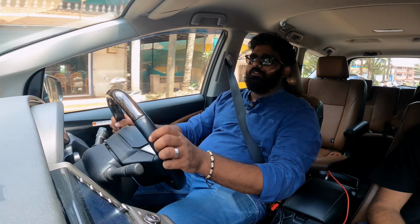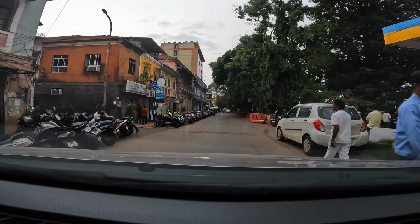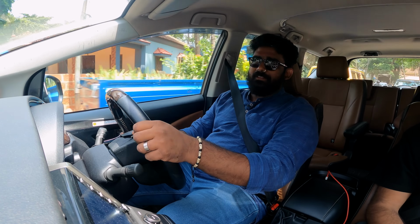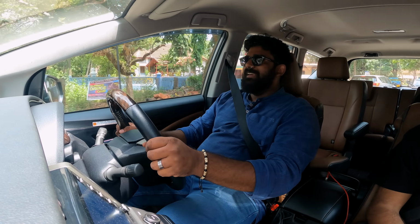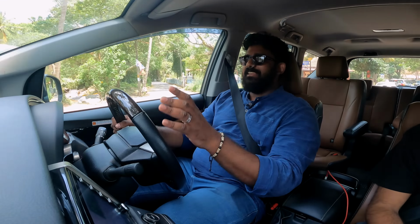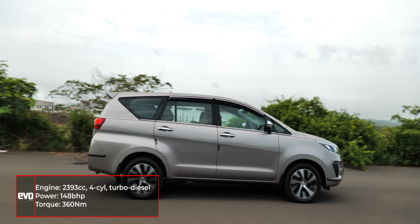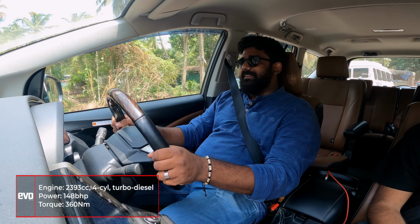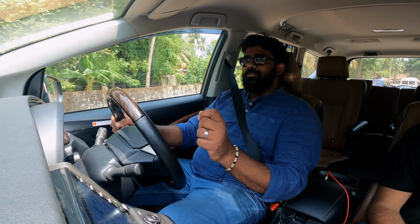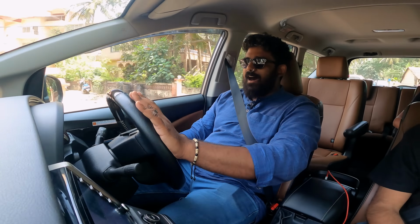So, with lunch out of the way, great lunch by the way, I've flicked the keys of the car from Atish. Now, this isn't the first time I'm driving the Innova Crysta, but every time I do, it leaves me impressed. And the primary reason for that is its engine. This 2.4 litre turbo diesel puts out 148 bhp and 360 Newton meters of torque.